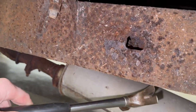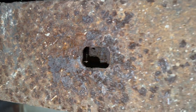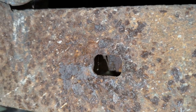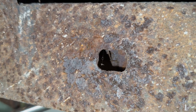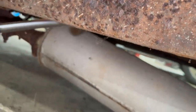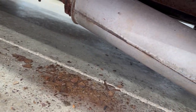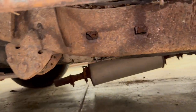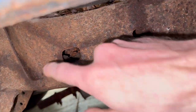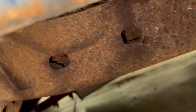A lot of rust coming out, but no holes on the outside. Let's check out the inside. Pretty soft. Pretty soft inside. Well, let's go see if the passenger side is just as bad. Okay, this one might actually be worse because I see the debris is filled all the way up to the hole.